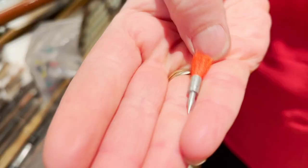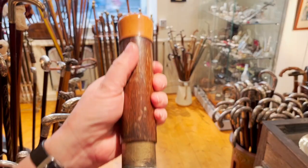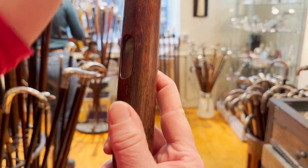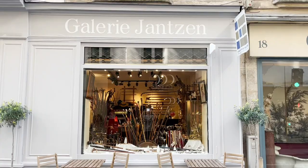That's a blow dart. This shop in 18 Rue de Beaune in the 7th arrondissement has 1,200 different canes, many of them with surprises inside. And you open here and you watch. This is a periscope. It still works. Kind of perfect for getting out of traffic jams in Paris.